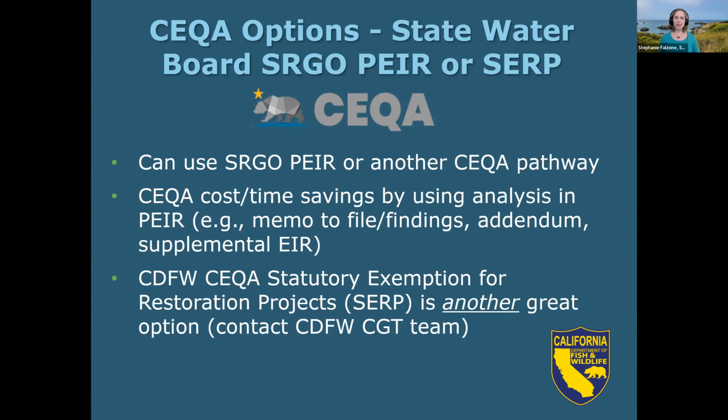And there's also, we want to make sure people know about the statutory exemption for restoration projects that's administered by CDFW. It's called the SERP for short. So that's another great option. DFW and water board staff have been meeting, usually to help applicants figure out which of these CEQA pathways makes the most sense for their project.